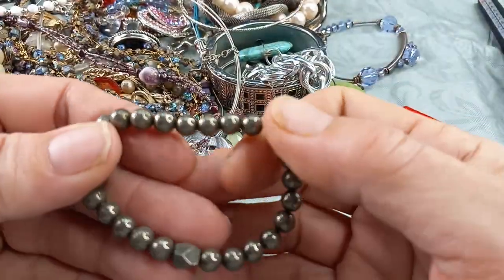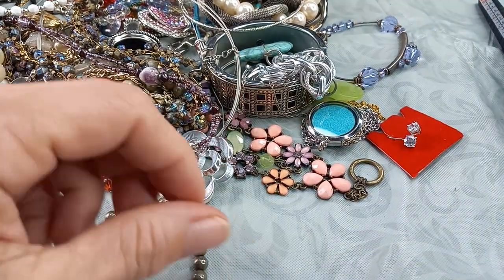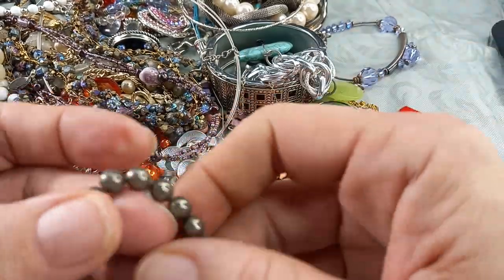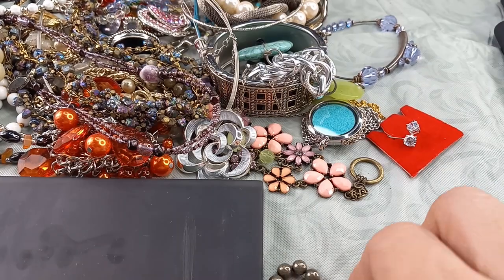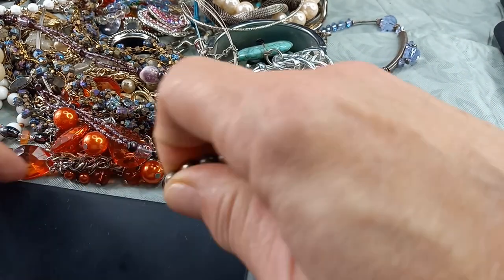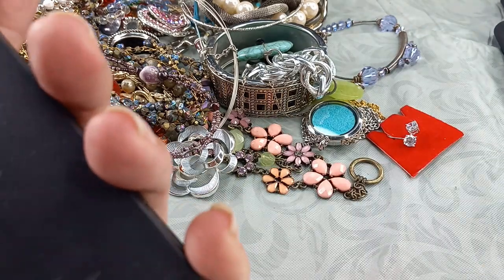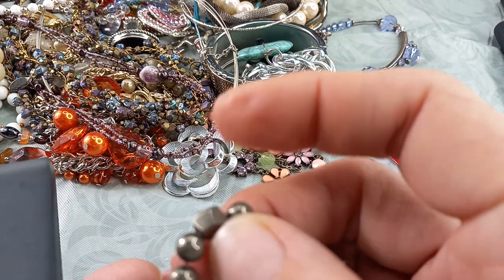All right. This one looks like maybe it's sterling. Maybe. Let's see. It's not magnetic. Let me grab my tester, and we will test it now. All right, so I've got my block. We are going to scrape a good scratch. It's hard to tell. Sometimes you can tell from the scratch, and then I'm going to do this one as well.